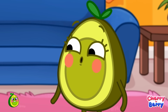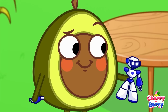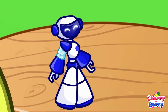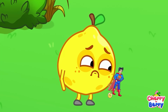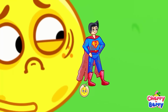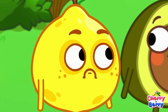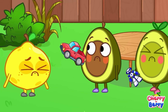I'm so glad she has a mouth! There! Now our robot isn't broken anymore! I will save you. Why is Little Lemon so sad? His toy doesn't work. What's wrong, Little Lemon? I have no toys. You can play with our toys.